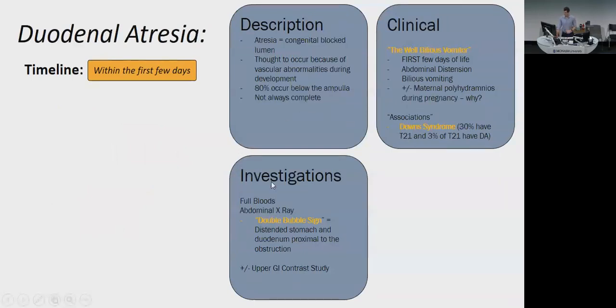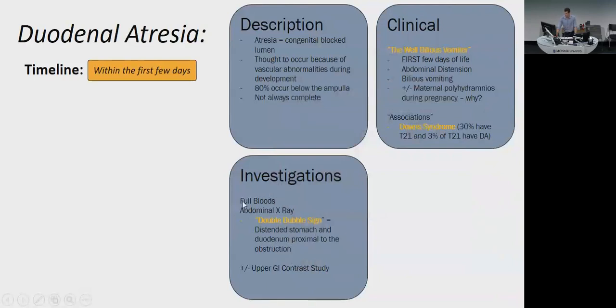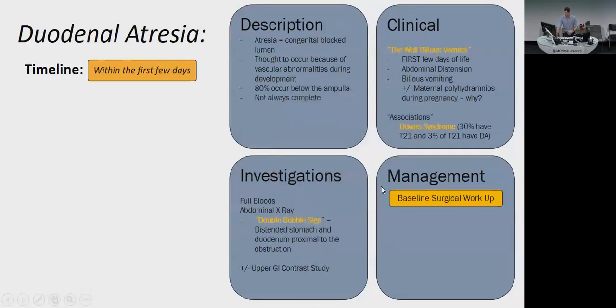We'll go with that. Then the investigations: when you do an abdominal X-ray, a very big buzzword is they have the double bubble, which we had to interpret in our OSCE. The double bubble is really just a really big dilated stomach and a little piece of dilated small intestine, which creates those 2 bubbles. You could also do an upper GI contrast study, but most often it's diagnosed on abdominal X-ray.